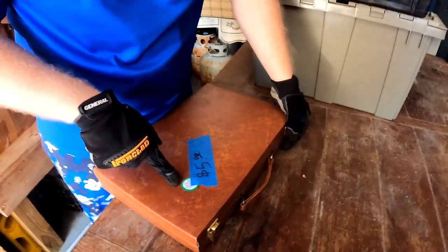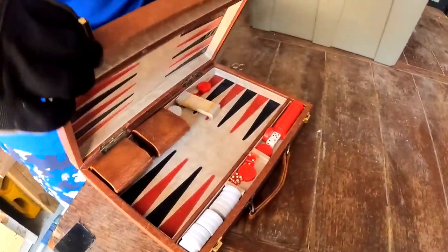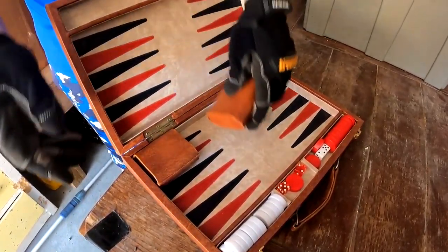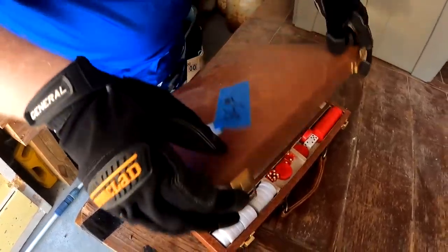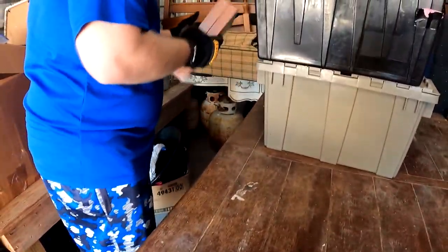Looks like they bought it for $5. What did I say? Backgammon? Maybe a little backgammon thing. Oh, yeah, okay. That's kind of cool. It's like leather almost. No. I don't know. It looks old. But looks like they're trying to maybe sell it at a garage sale. I mean, I don't really know.